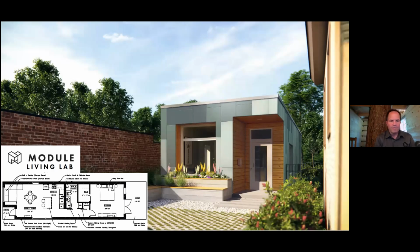A lot of you have heard about Brian Gaudio's team at Module and their living lab there in Pittsburgh. So here was the concept. Then we got the brief and got to work with Brian and his team. That was such a pleasure, to work with people that are forward looking and trying to change things and make things better for homeowners, for the contractors and so forth. So we're really fortunate to be able to do that with them.